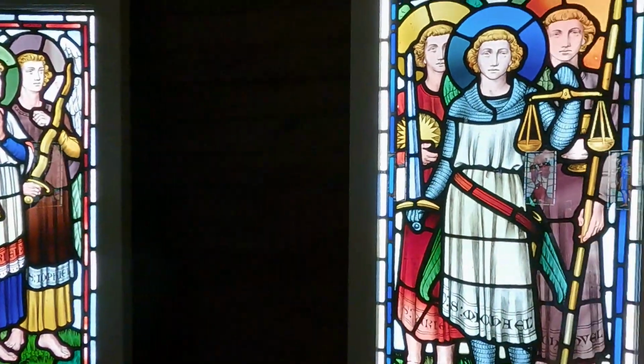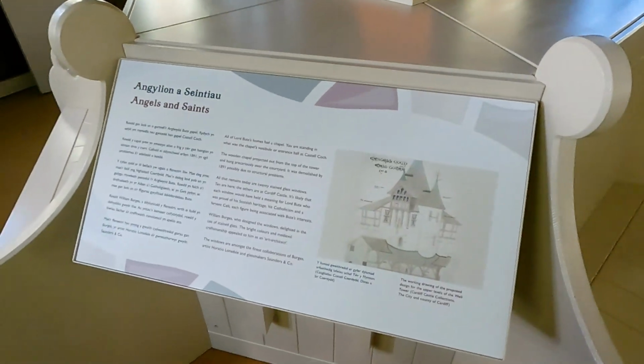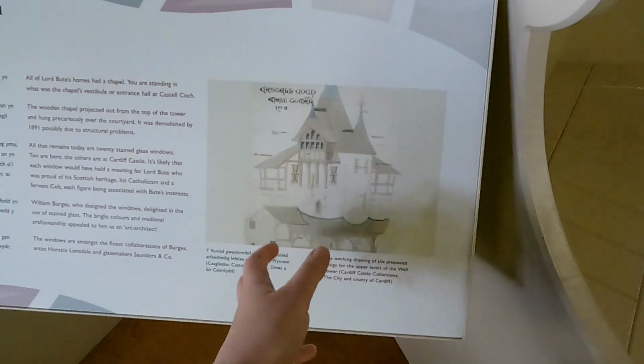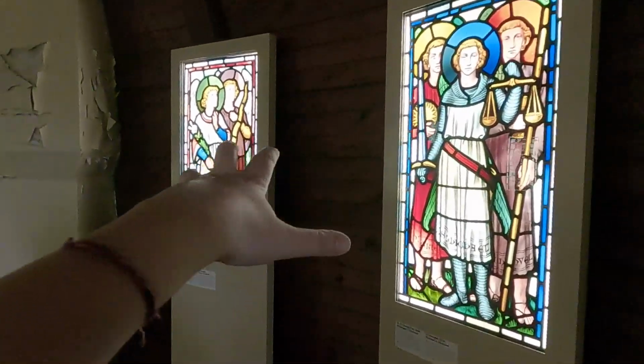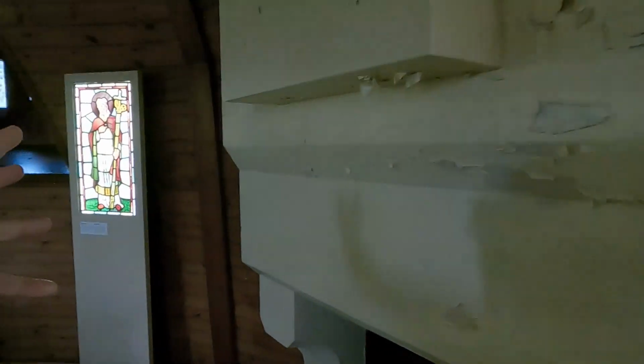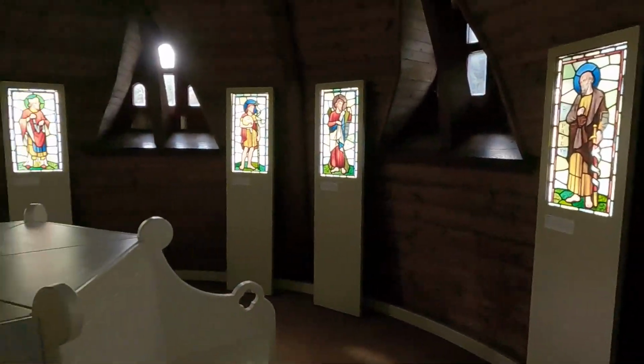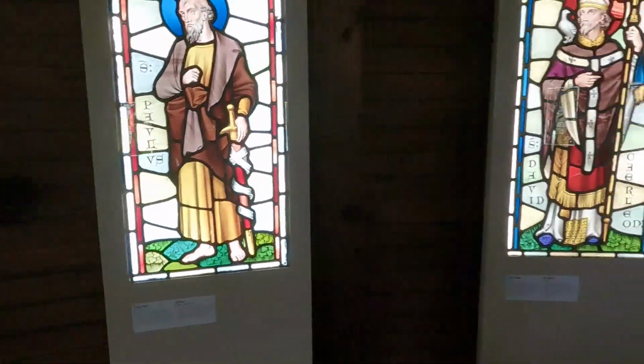Oh, look, lovely stained glass windows. So it turns out that this place did used to have a chapel, but the design was not a very good one, so they had to take it back down again. But all that remains of it are these stained glass windows, which they're using in this little area here. Oh, these are all seats here, look. I guess you can just sit and gaze for ages at the stained glass windows. Oh, I'm going to do that.